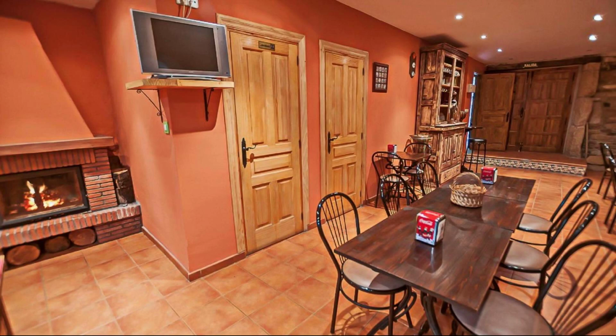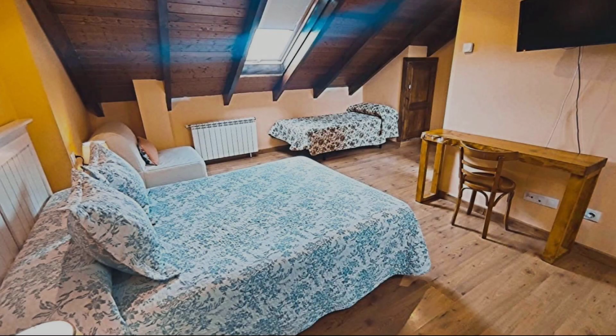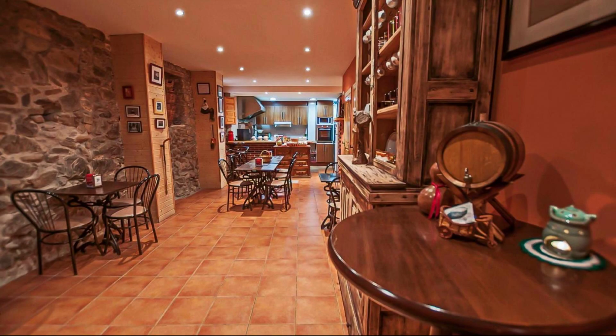In this property, 7 types of rooms are available on agoda.com. You can book online and enjoy it. To see more than 100 reviews of this property, you can go to agoda.com.